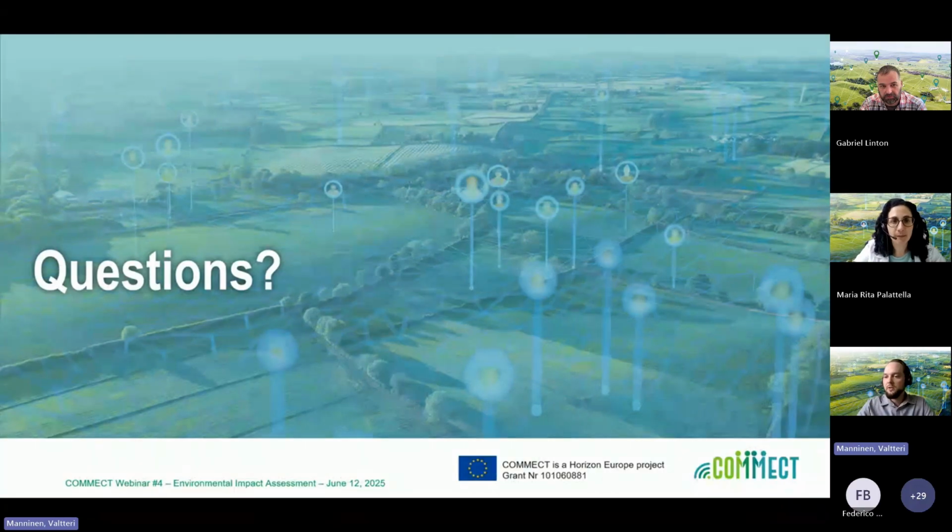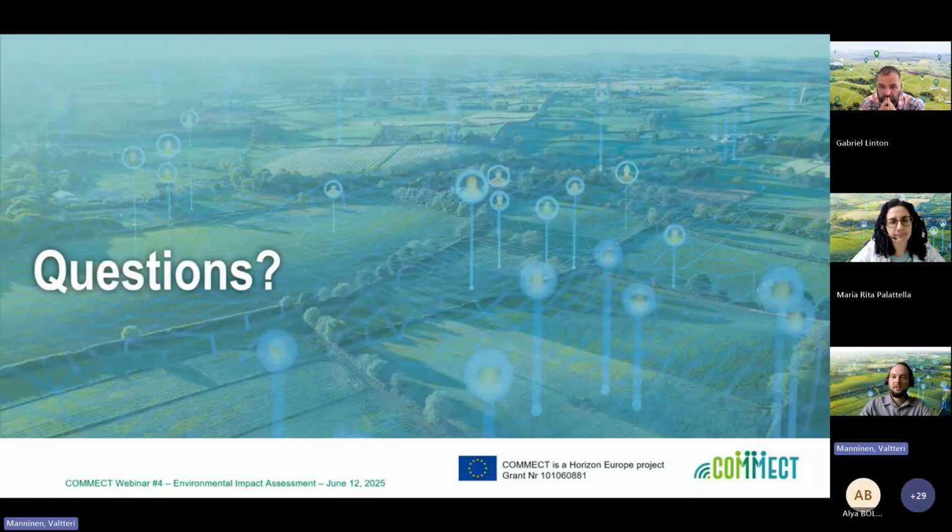Yeah, I can answer to that. So I think it's of course possible to implement this kind of methodology in other similar use cases. Of course, some use cases might be a bit harder to implement, but mostly it is quite possible, and we hope that these kinds of assessments are done in future projects.